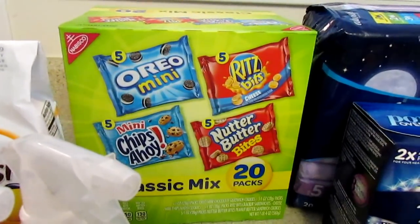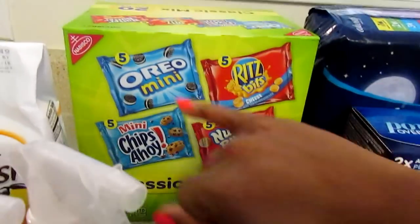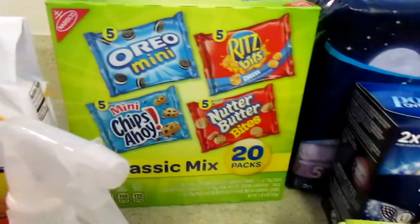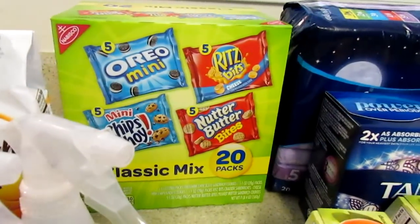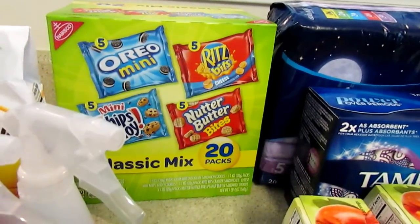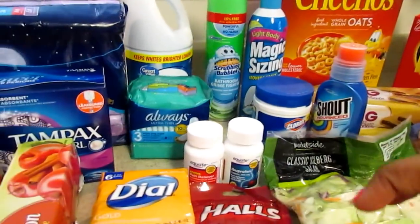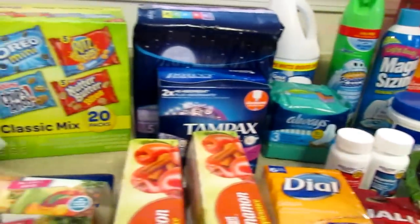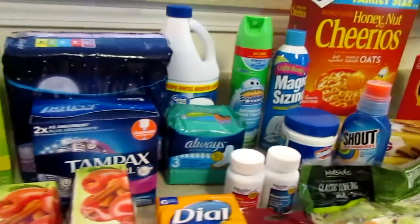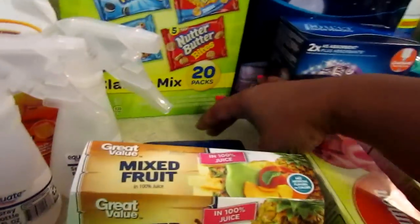I probably should have got another pack, and they have so many varieties, and then they have the ones that have just Oreo or just Chips Ahoy. So I'm definitely going to go back and get some for Trail. All these other things I'll make sure I group them in another haul for him, if it's first aid, if it's his little laundry kit, if it's a food haul or whatever, I'll show it.